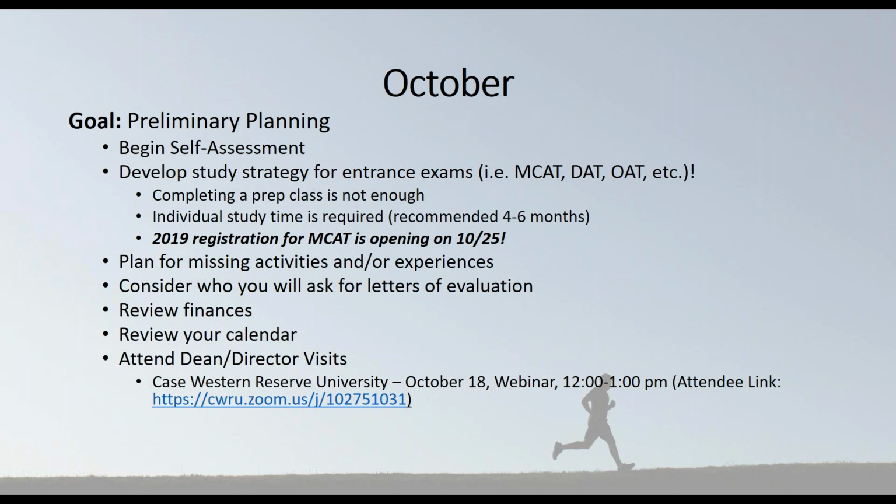This is also a good month to think about reviewing your finances. As you will see through the process, there will be points and times where you will be required to pay application, test or exam fees, and other expenditures that will have to be accounted for. Review your calendar. Note busy times in your calendar that you know of already. Again, those could be finals. It could be regarding when you're taking the MCAT exam and so on.